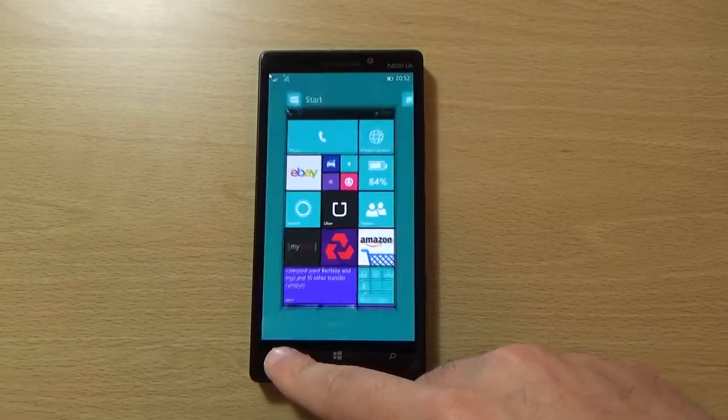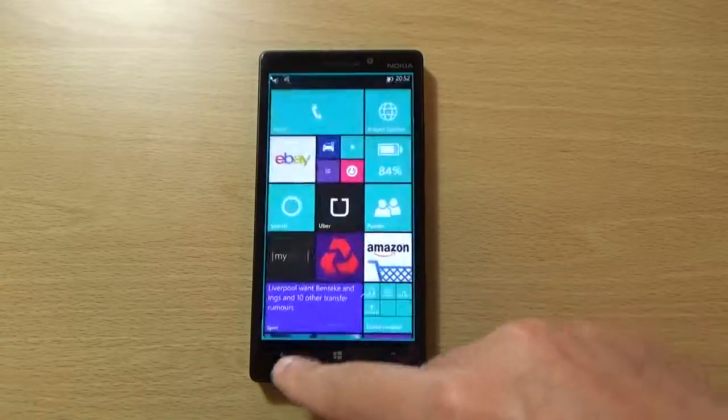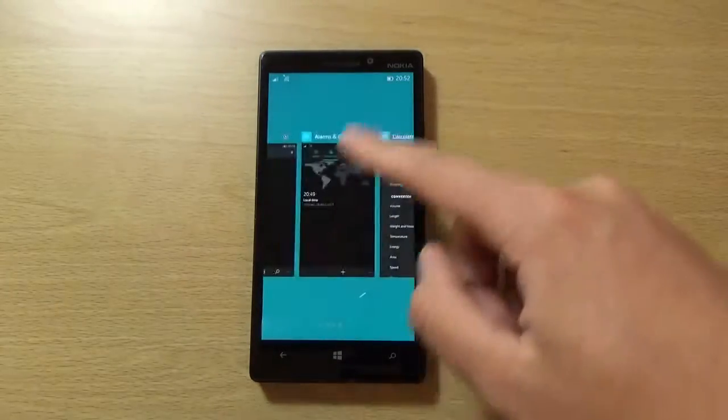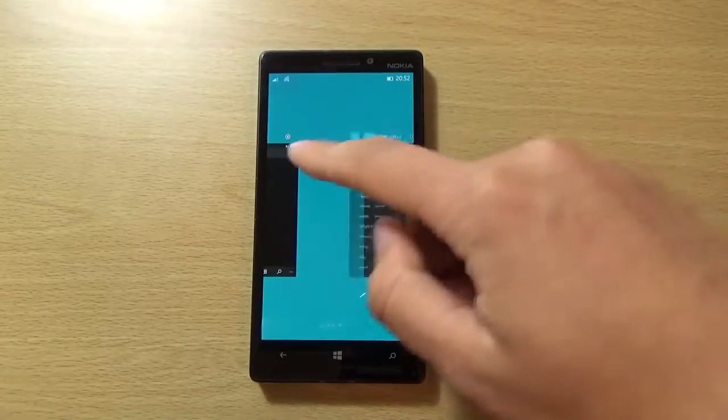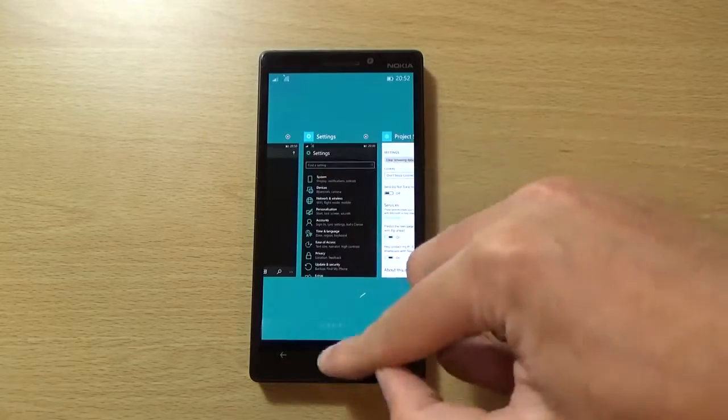I think the multitasking as well is slightly different here. You can see it zooms in a little bit slower there, but the same kind of flick away UI is here.